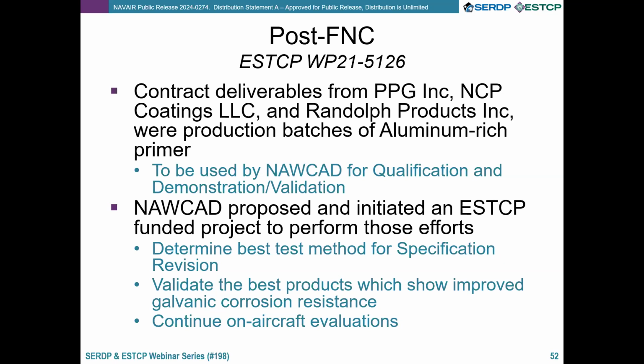in the field. And so what we did was initiate an ESTCP funded project, which had a couple big picture goals. One was to baseline our product performance and develop a spec test method to be put into MIL-PRF-23377, which is the military aerospace primer specification that my laboratory is the preparing activity for. And we also serve as the test laboratory for all those products.